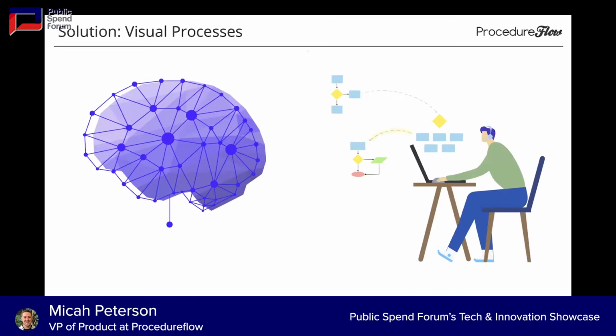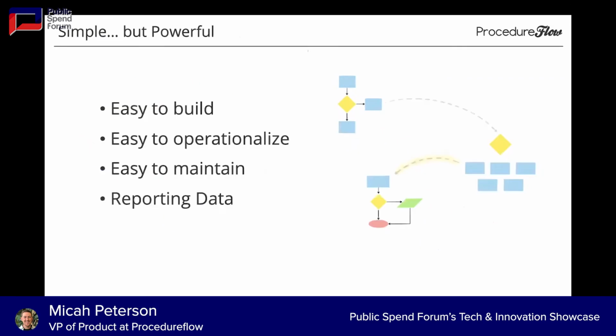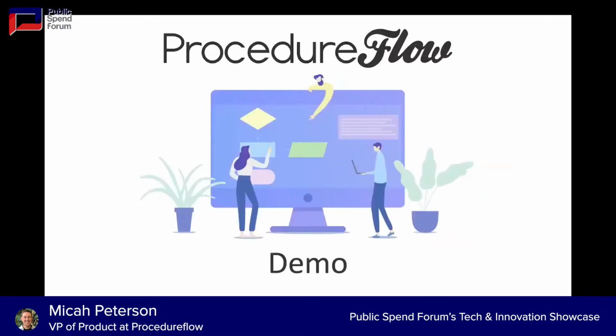The best way to represent knowledge that we found with our product is small hyperlink flowcharts. Everybody knows about flowcharts. Usually they're weird though. They're one file, they're really big, they're big mazes. So what we've done is made them really small, connected them together, and then created an operational wrapper around that makes it really easy to build, really easy to operationalize for your big teams, easy to maintain. We've got crowdsourcing, which I'm going to show you in a second. And then you get reporting data out of the other end of this. Can't do that with Visio, right? So this is a really fun, really simple way to organize your standard operating procedures, get a bunch of people using them, and then get your reporting data out.